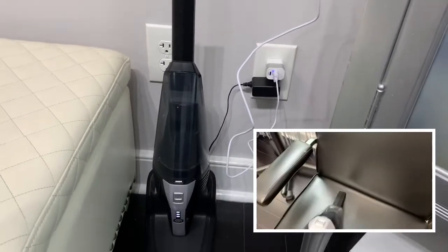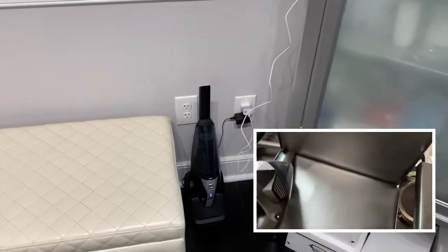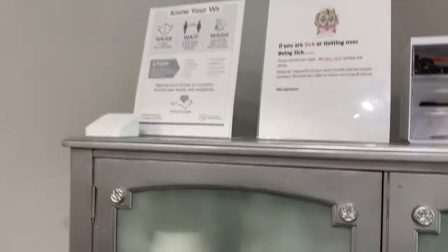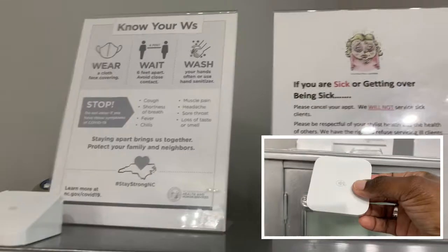So y'all, this right here is my vacuum cleaner. And what I do is I go in between my chairs and I clean that out real good. This has come in handy as well. I got this off of Amazon. And then right here, as you can see, I have a contactless Square reader. I just got this a couple of weeks ago. It's come in handy as well. I no longer have to touch my clients' cards.